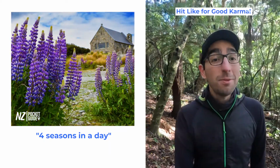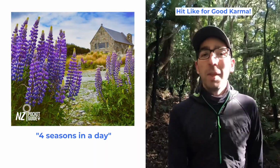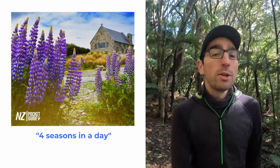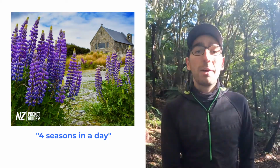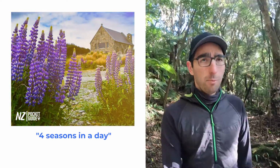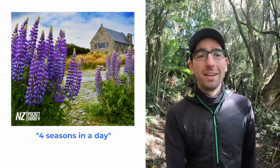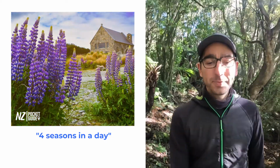So do be aware that even if your day starts beautiful, sunny, with nothing wrong about it, it can change on a dime. So if you're planning a day-long hike, make sure that you prepare some weather clothes that will allow you to weather the weather, especially if it starts raining. So pack a rain jacket for sure.